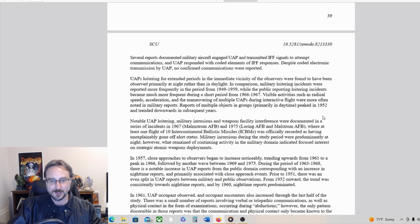UAPs loitering for extended periods in the immediate vicinity of the observers were found to have been observed primarily at night rather than in daylight. In comparison, military loitering incidents were reported more frequently in the period from 1949 to '59, while the public reporting loitering incidents became much more frequent during a short period from '66 to '67.